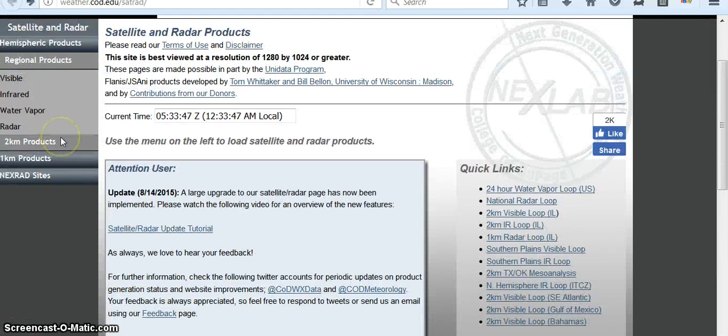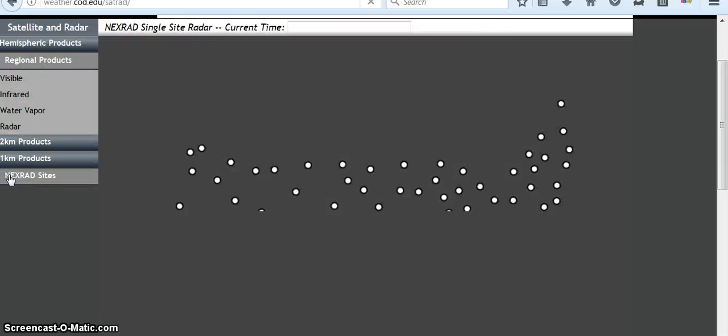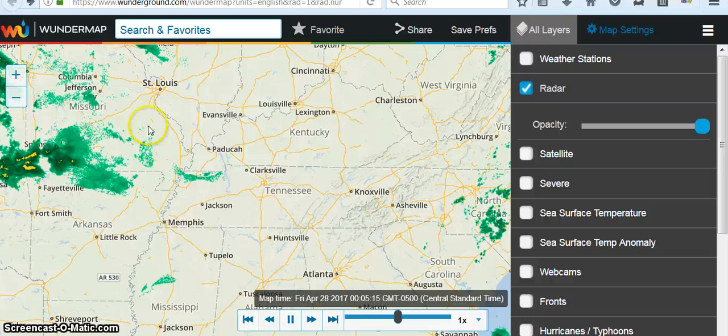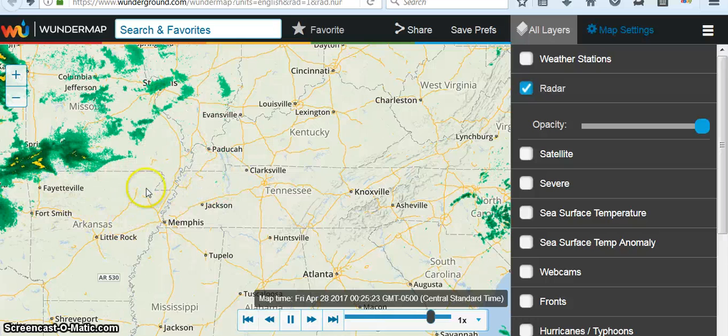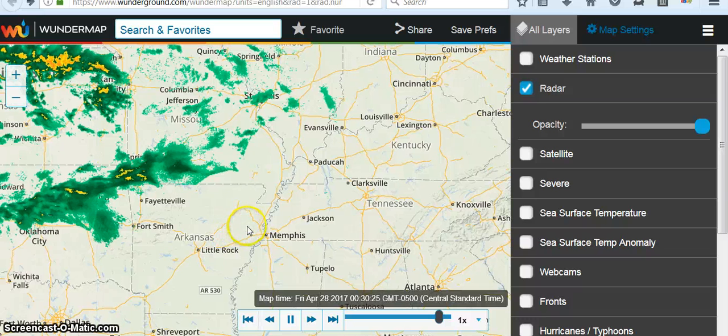Well, on this initial page, we can look at regional products. Or I can look at NEXRAD sites. Now I want to look at that site where you could see the loops. And I'm talking about these circular loops like that, which is near Paducah. And then there's some that show up here. So let's take a look a couple at a time.